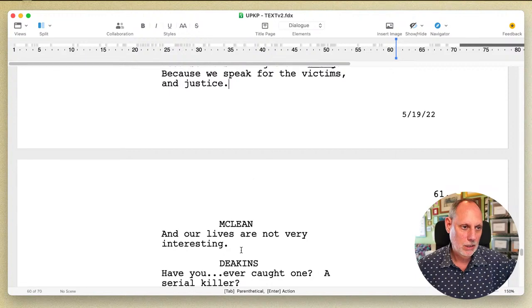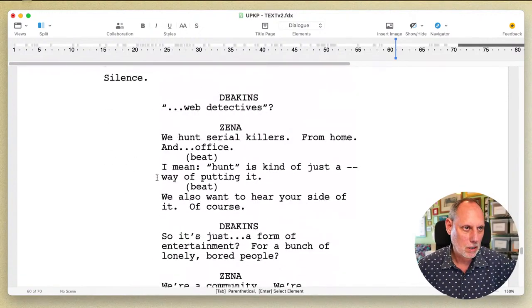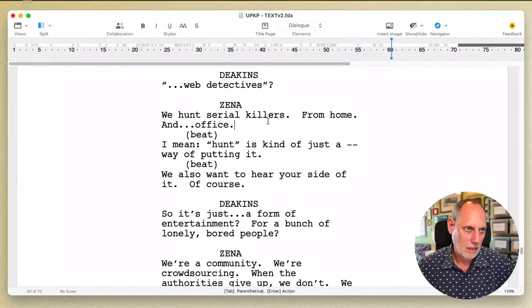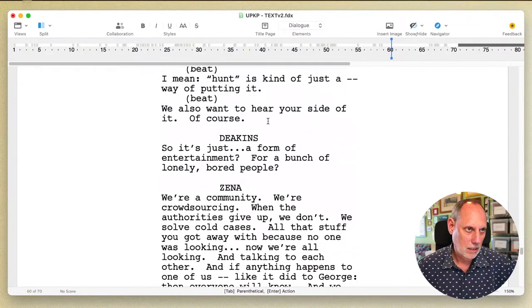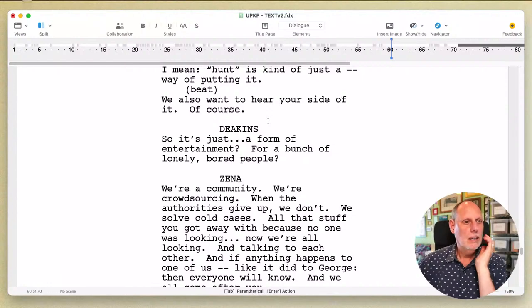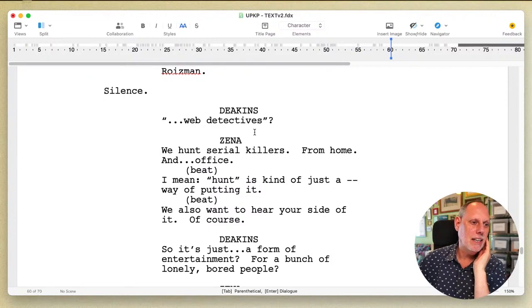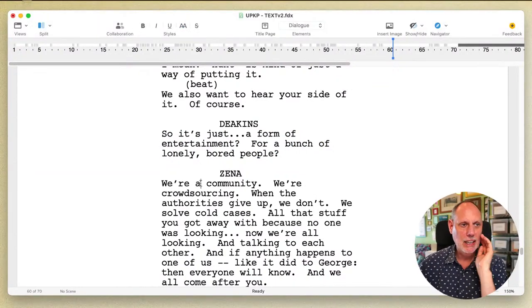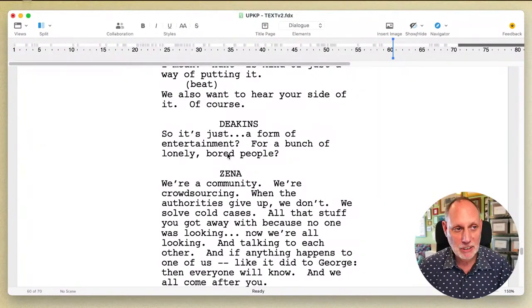I think I'm gonna cut these two lines. Boom. You know what? Why would you do that is not working, because he's basically saying, you know, when he says it's just a form of entertainment, he's putting her down. He's saying, I don't respect you. He's also saying, I'm not scared of you.